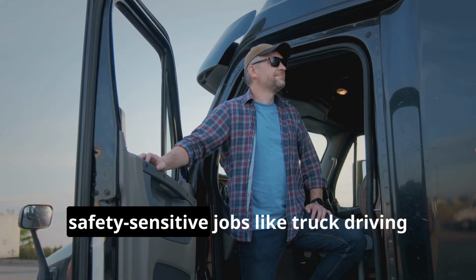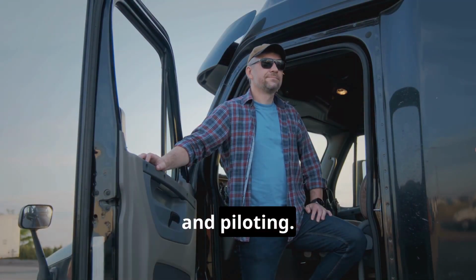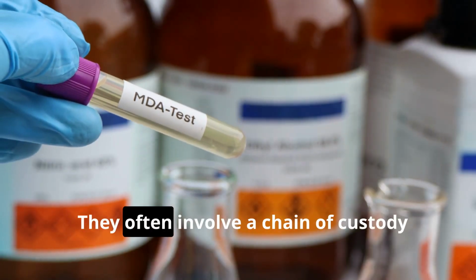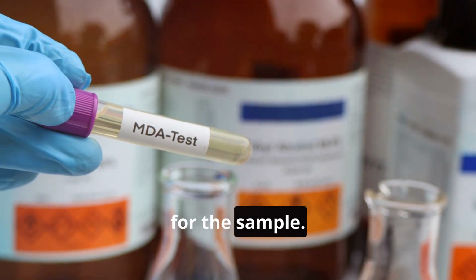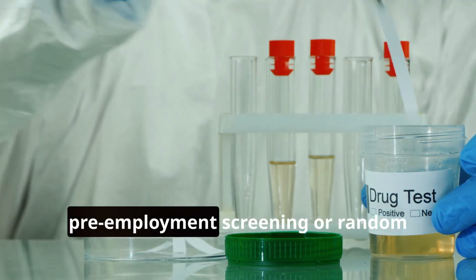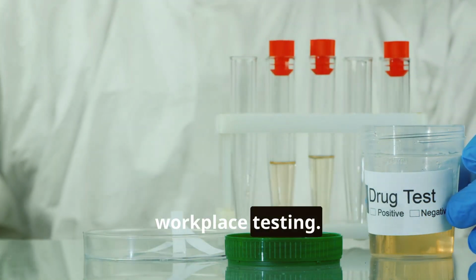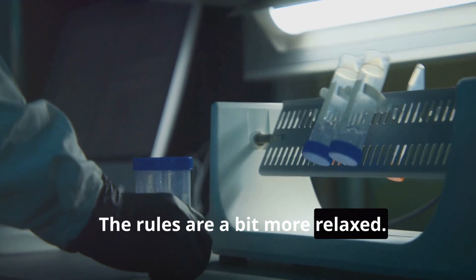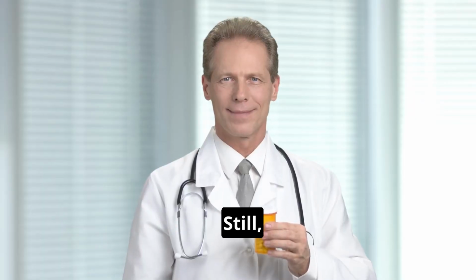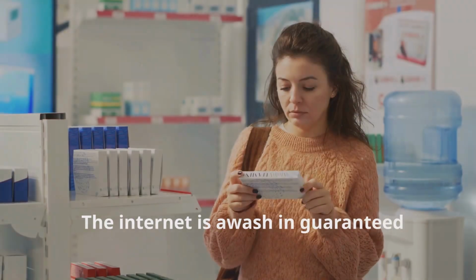These are for safety-sensitive jobs like truck driving and piloting. They have stricter rules and lower detection limits. They often involve a chain of custody for the sample. Basically, they're serious business. These are more common for pre-employment screening or random workplace testing. The rules are a bit more relaxed. They might have higher detection limits. Still, don't try anything funny, okay?